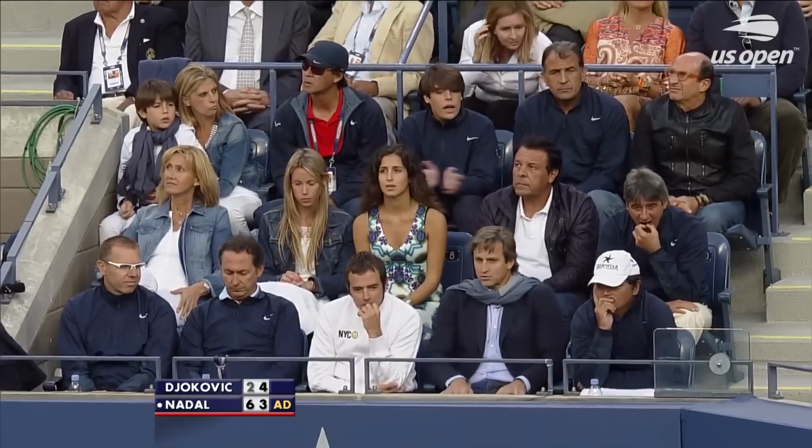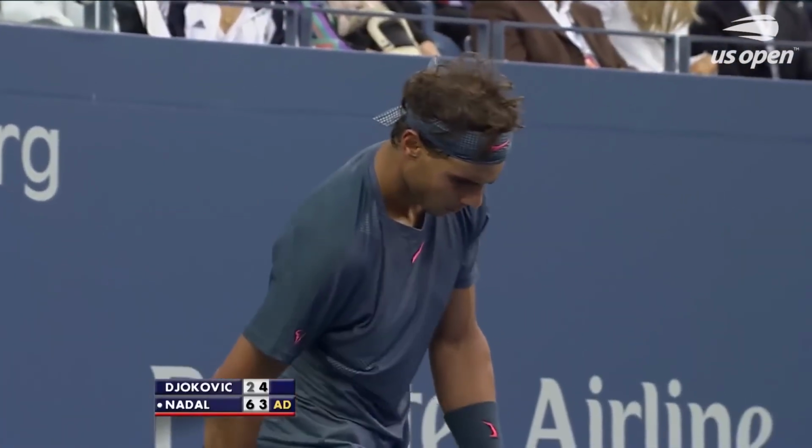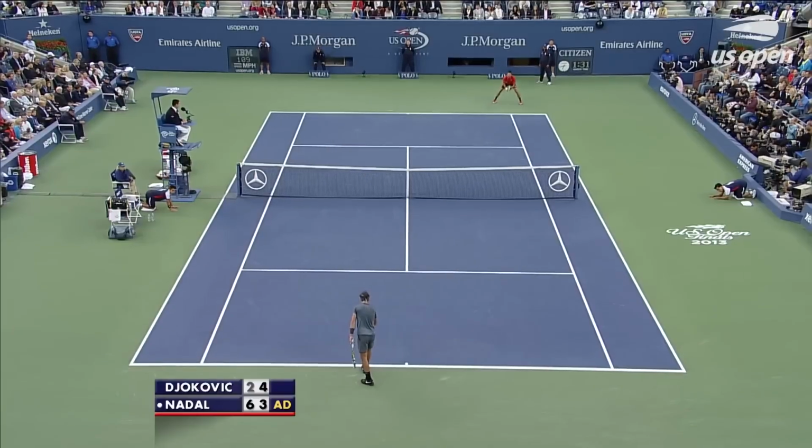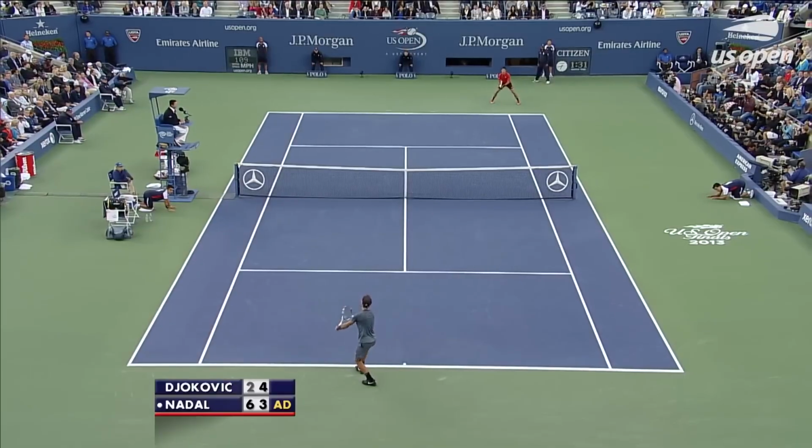Oh, Djokovic was at the net, and Nadal took a passing shot and put it right in his face. Hit Djokovic in the face. I mean, there's a lot of intrigue going on here and a battle for this second set.